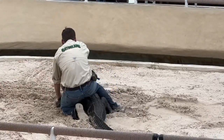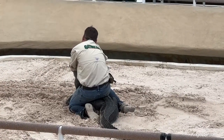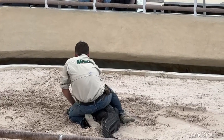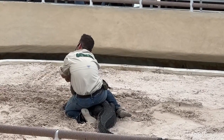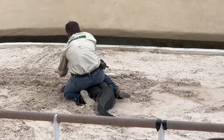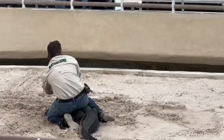Now, that being said, I'm going to attempt to show you guys the inside of the alligator's mouth. And I stress the word try because some of you guys may know, alligators actually have one of the strongest bites in the entire animal kingdom. So if she doesn't want her mouth open, there's not much I can do about it. But she wants it open. I'm just going to let her relax her bottom jaw. Take a quick look while you can, guys.